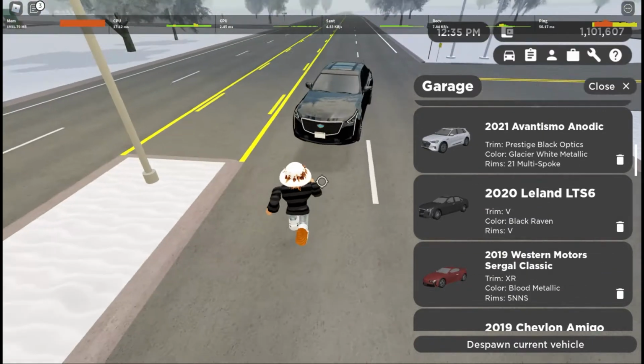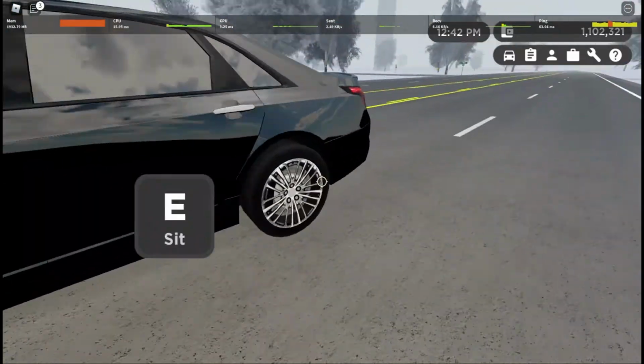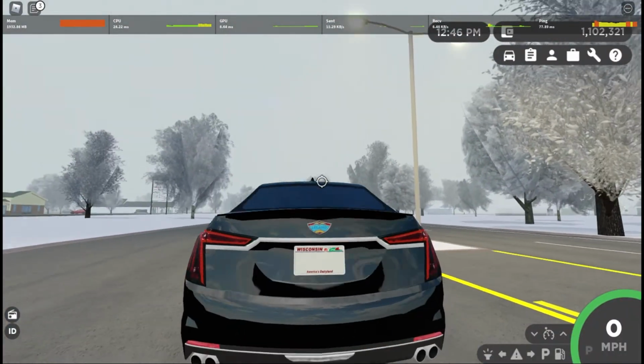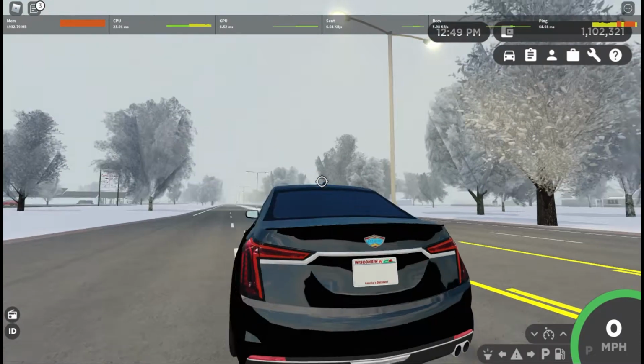Next on the list is the 2020 Leland Lts6. This is another one of those cars that was completely revamped, and it's not a new car. The way this thing goes in the trim V in the color Black Raven and with the V rims. Pretty boring startup sound. And when you rev it, it still doesn't shoot flames. It was completely revamped and it still doesn't shoot flames. I find that very annoying.